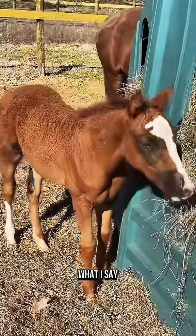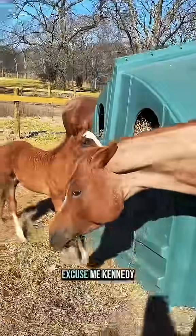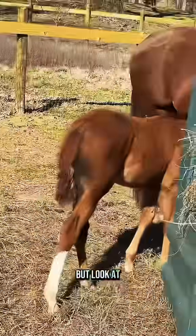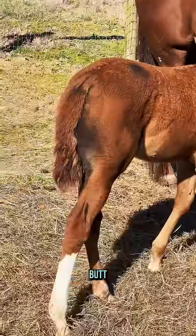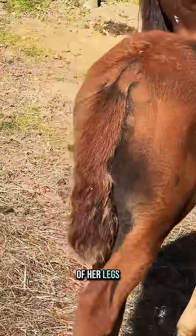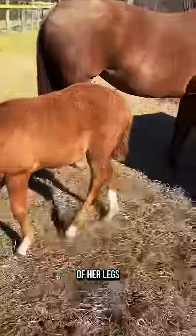And then Noelle over here, so we know she's not roan. Or you know what? I say she's not. I never saw any signs of her being roan. Excuse me, Kennedy. But look at her booty, definitely darkening up. All the hair coming off of her butt, the backs of her legs. It's actually pretty significant if she'll let me show you. Like the insides of her legs.